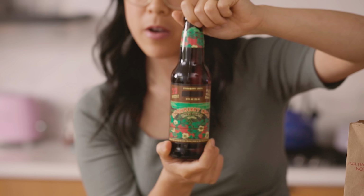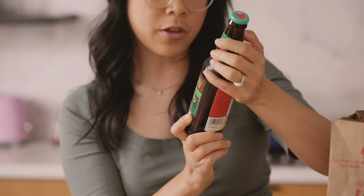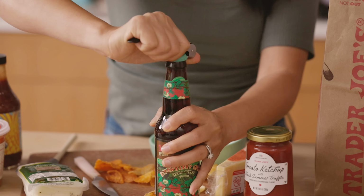This right here actually really surprised me. It's a strawberry cider. It is alcoholic, it's a hard cider. There's 12 berries per bottle. It's kind of cute. But what really surprised me was that it was only $1.50 per bottle. Ooh, delicious. Hey, it was made in San Jose, California.